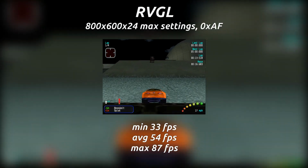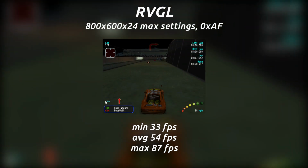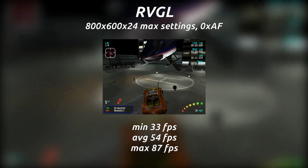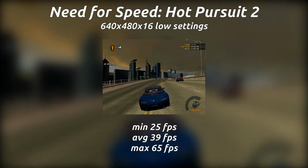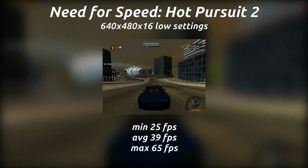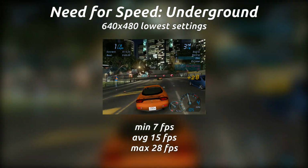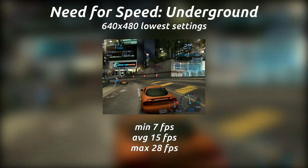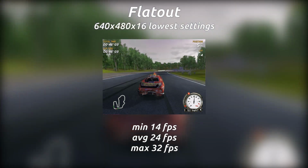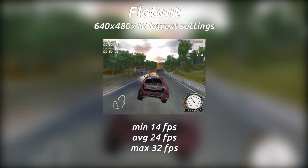Kicking things off with some racing games, we have RVGL showing respectable performance at 800x600, but this is a well-optimized game that runs on much older computers than this. Need for Speed Hot Pursuit 2 is very playable, but only at the lowest resolution and fairly low settings. Sadly, the next game in the series, Underground, is a joke on this hardware. The original Flatout fared a bit better, but only the most stalwart low-end gamer would find it playable.